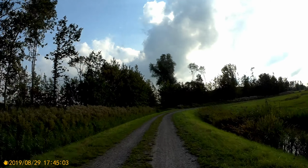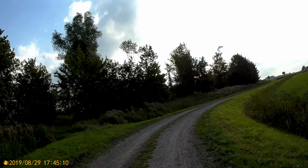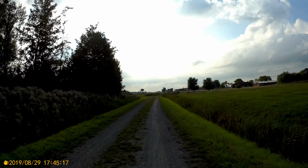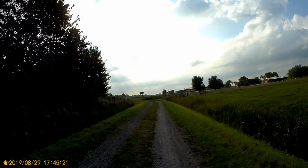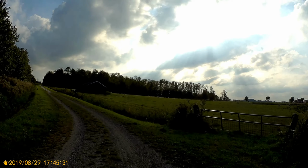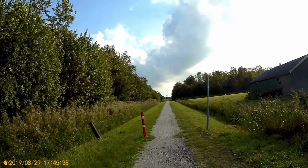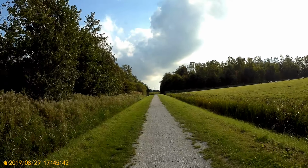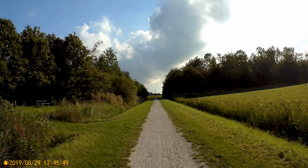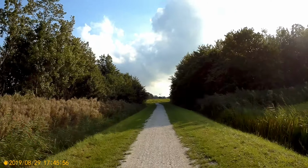This is really new for me. It looks quite okay on the map, but I'm not sure where I'm going to end up and whatnot. Well, I can always turn around when things don't work out. Pretty easy.